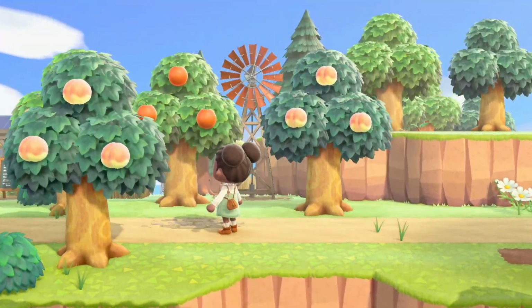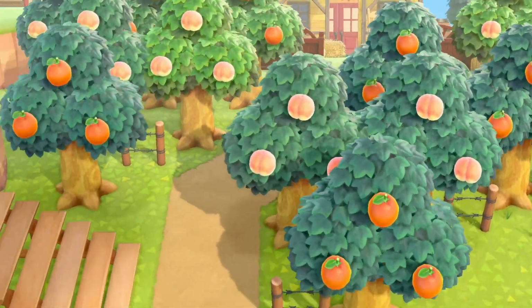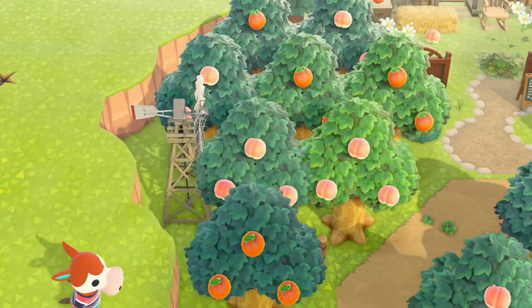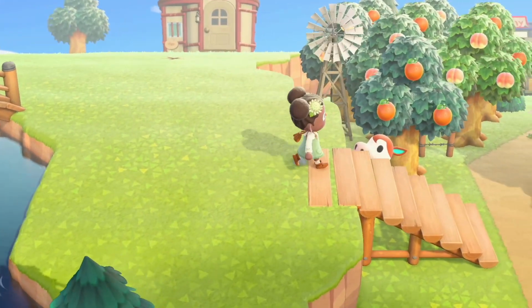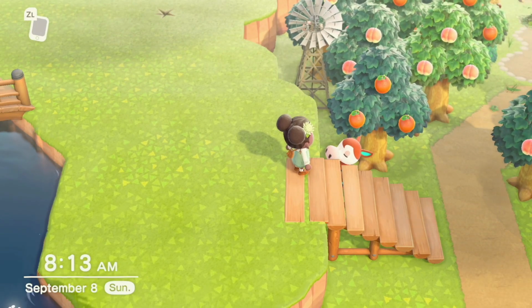I don't know how many windmills I have on this island. I managed to put in another one in the actual orchard. They're just everywhere on my island, and I don't think I'm going to stop. I just love them so much. If you've been keeping up with the builds and with this series, let me know your guesses down in the comments. How many windmills do you think I have on my island currently? Because there is quite a lot.